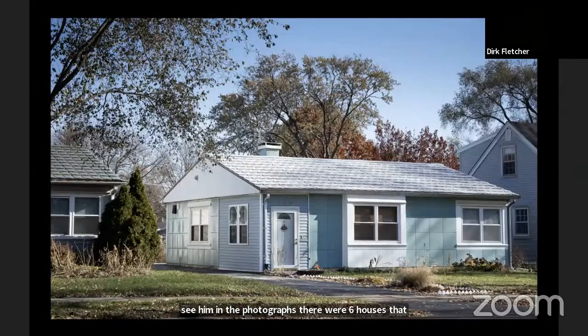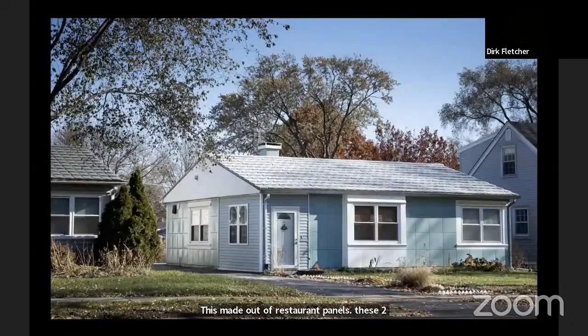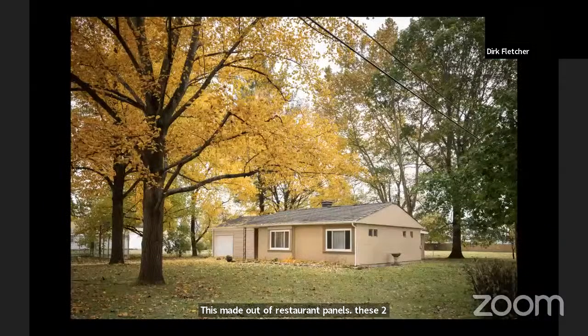There is a hotel or a motel down in Ohio somewhere, a strip motel, a drive-by where all the rooms are in a row and you park out front. That's made out of Lustron panels. These two are both in Lombard. I forgot where this one is, but I love the color of it. Everything just worked together.